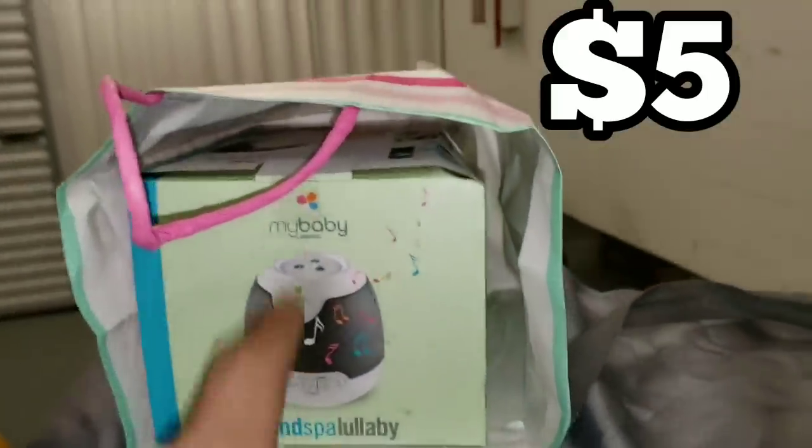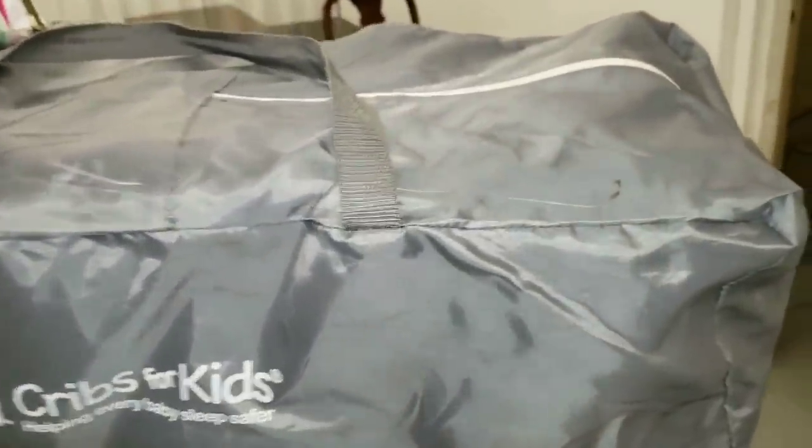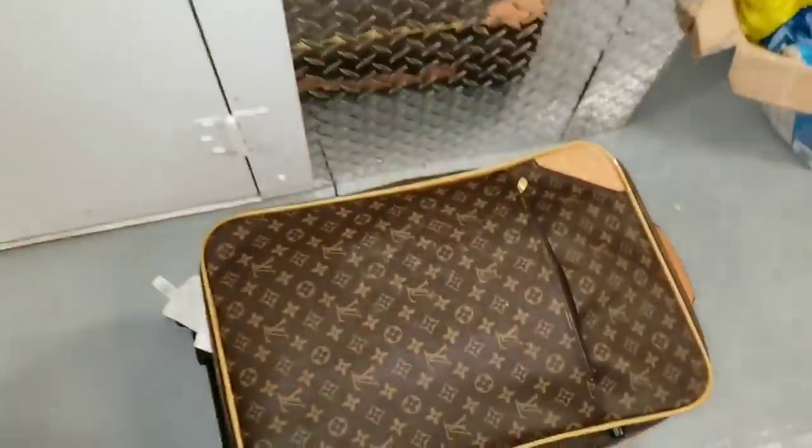We got a Sound Spa Lullaby for my baby, brand new. And here is a Pack and Play, which is brand new too. Under that, I found a magnetic dartboard. I thought that would be kind of cool. And then Legos. Oh, somebody just broke something. Bro, I'm so sorry. There goes more crystal. Look, good news. He found a Jaguar, old school. So that's the other thing I found right here.